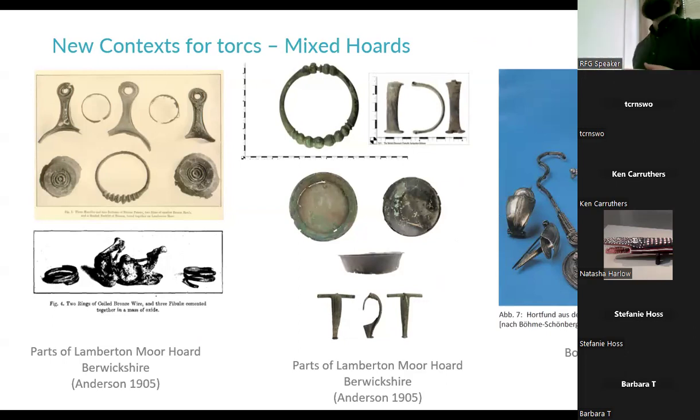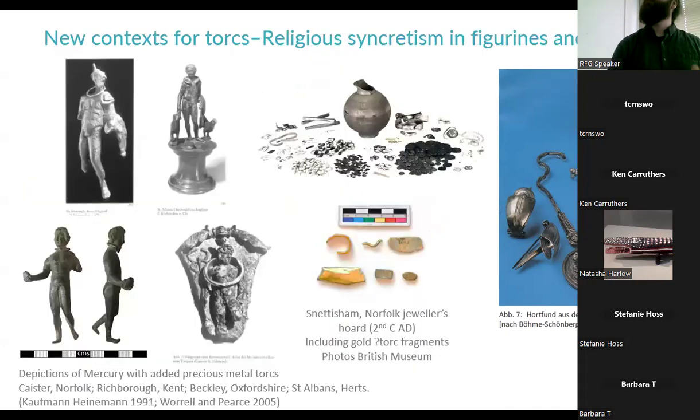So you do find these things appearing in hoards still, these mixed material hoards, some of which almost look like personal individual sets of ornament, like the Lamberton Moor hoard, which has got 3 brooches, 2 rings and a torc, or this new Wiltshire hoard, which I only put part of up because it's huge, where there's multiple neck rings, multiple bracelets, a whole bunch of brooches, vessels in both, or even things like the Bonn hoard, on the other side of the Channel, of course, where you have this set of idealized female personal adornment and these fragments of torc just below the statue of Mercury there, and then on the right-hand side as well. So there are some common elements of practice in both hoarding and burials in which torcs appear around this time.